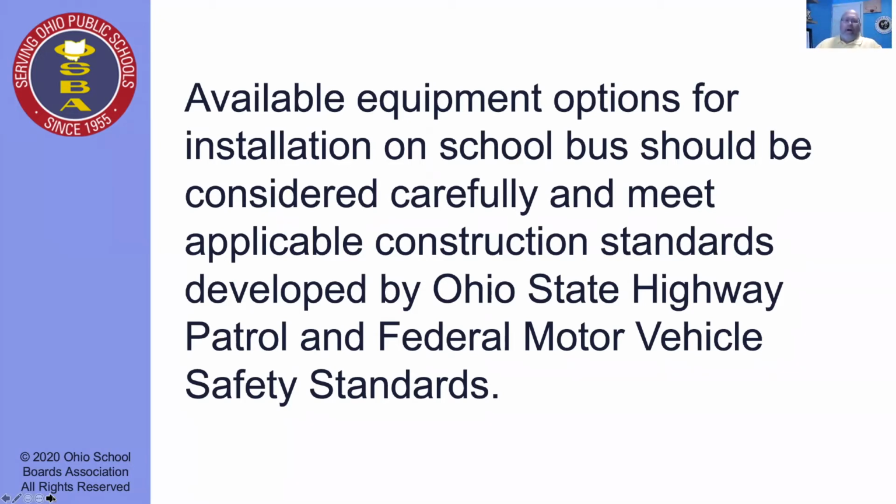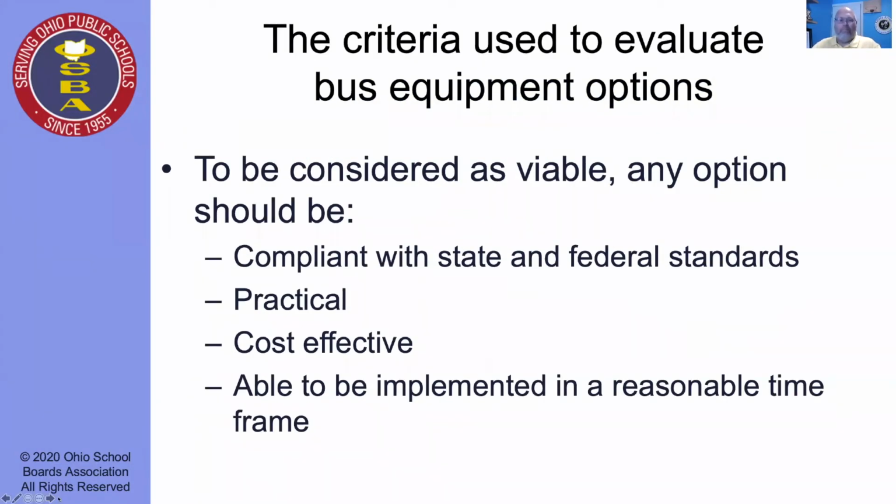So if in doubt, ask before you put a bunch of holes and you modify and change your bus, only to find out that potentially you may cost thousands of dollars in repairs to make your bus available. And if you've done it to your whole fleet, conceivably you could eliminate your whole fleet from being able to be used. So ask before you go.